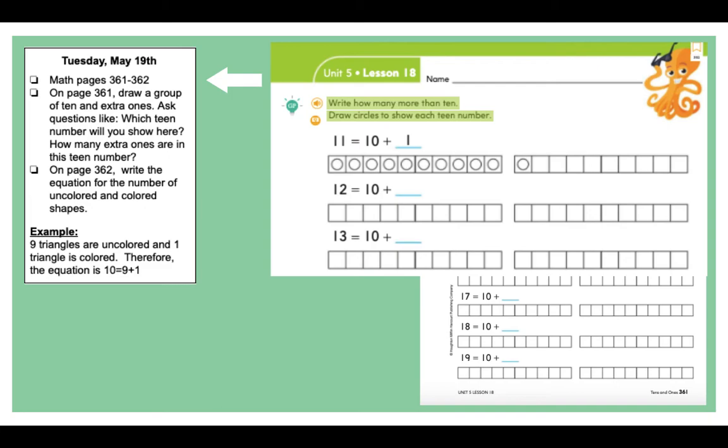So let's do the second one together. We're making the number 12. So first I'm going to start by drawing 12 circles. 1, 2, 3, 4, 5, 6, 7, 8, 9, 10, 11, 12. Okay, and remember, keep your circles in order. Start from the beginning and work your way through. Don't just draw random circles. Go in order to make 12.